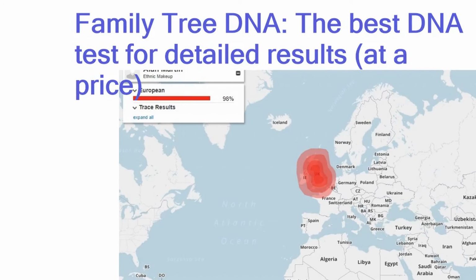Family Tree DNA, the best DNA test for detailed results, at a price. Family Tree DNA may appear off-putting at first. Compared to the other sites, it doesn't feel hugely user-friendly, its prices are only in dollars and it offers a dizzying array of tests. This actually makes it the most flexible, albeit at a price that some will find hard to justify. A standard autosomal test starts at $79, around £60.